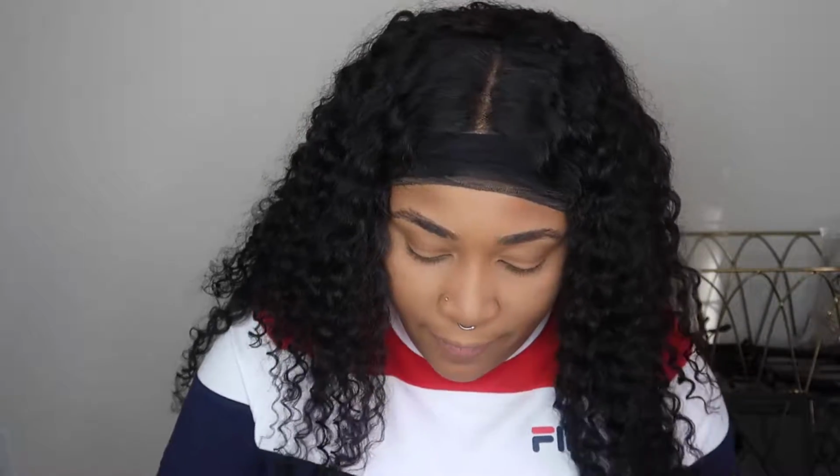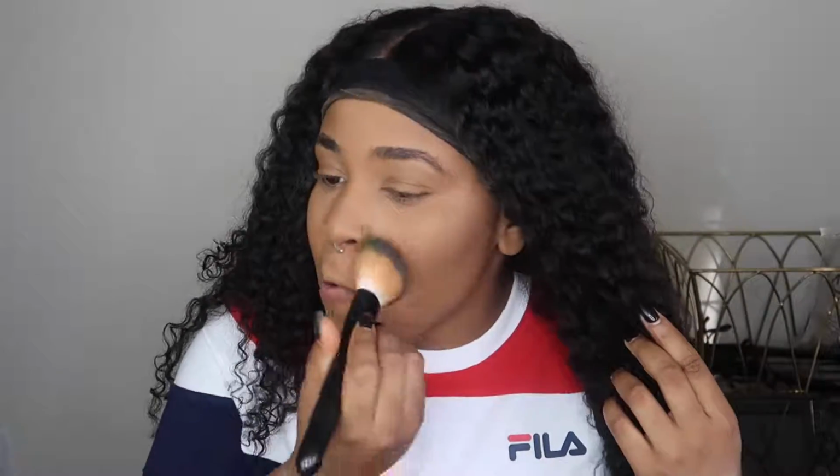Alright, so now that I've set my face with the powder, the last thing to do, of course, is set your face with your spray. I like to use the NYX. This is a matte finishing spray. And I'm going to just spray it all over. This just melts all my powders together, melts my foundation, concealer, everything together to give it one complete look. And I don't use it sparingly. I like to use a lot, just so you know, so don't talk about me when you see my finished product.